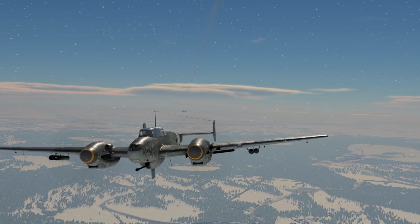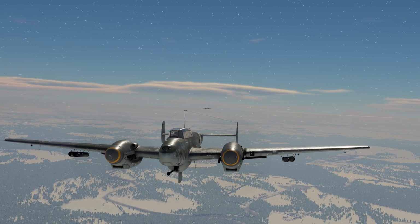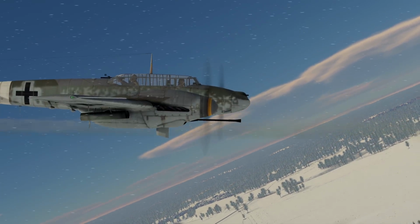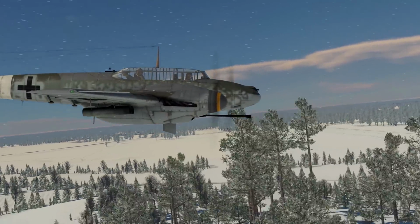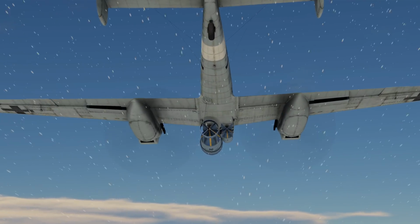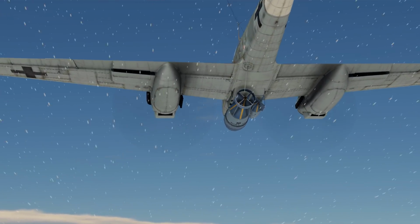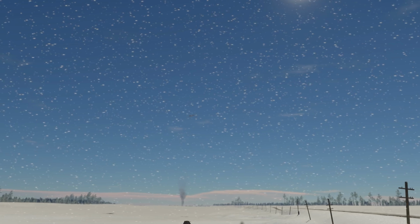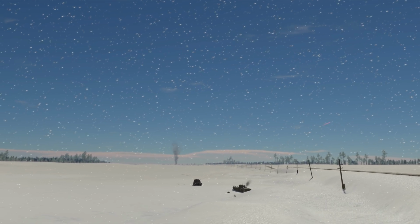The German Bf-110G2 is pretty much the same deal. A good cannon with a high penetration rate? Check. Powerful rockets? Check. There's also an option to take a single 1,000 kilogram and a single 250 kilogram bomb for some quick and clean eliminations.